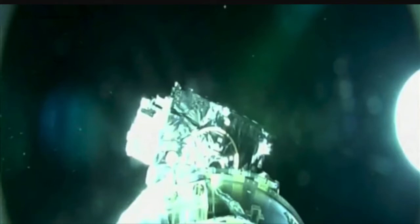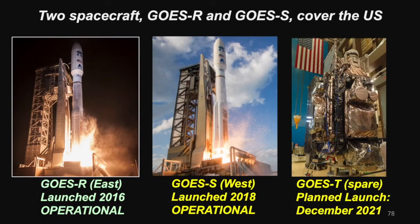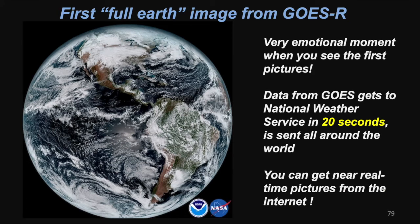When you see the satellite separating from the rocket, like you can in this really dramatic onboard camera picture, you know that the rocket has done its job and now the satellite is ready to go do its work. So there's 2 spacecraft that are now operational, GOES-R covering the eastern US and GOES-S covering the west. We're now working on a spare called GOES-T that we're planning to launch in December of this year.